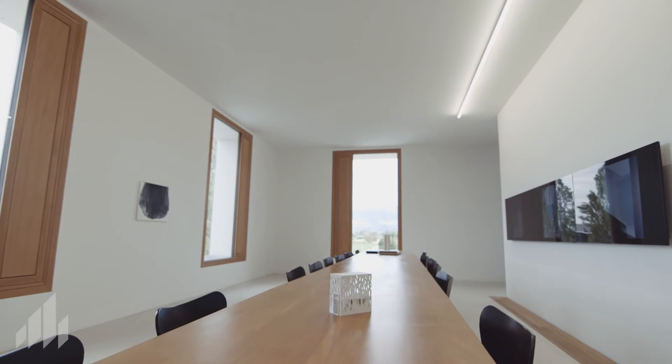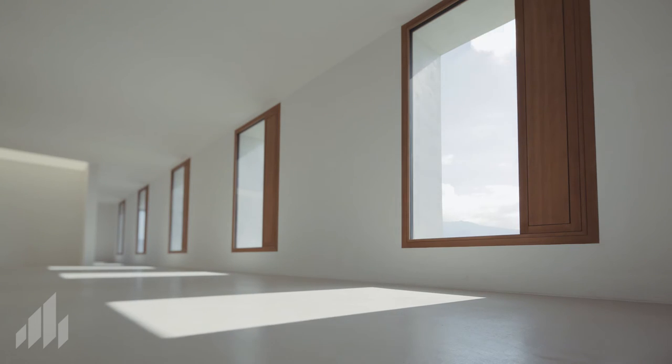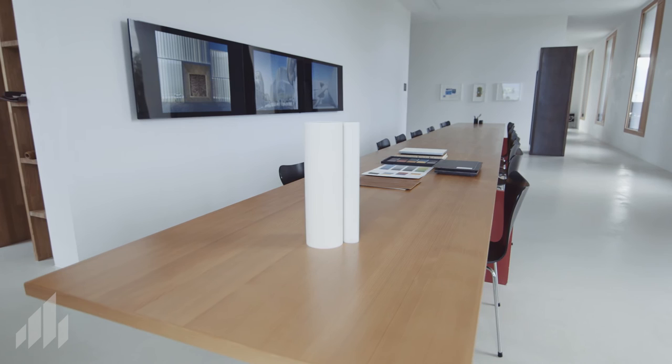The lifetime of a building has to be much longer. Therefore, we have in this building a very open layout, but all the techniques work completely decentralized. So it always relates to the rooms, which are determined by every generation or by the changing of time.